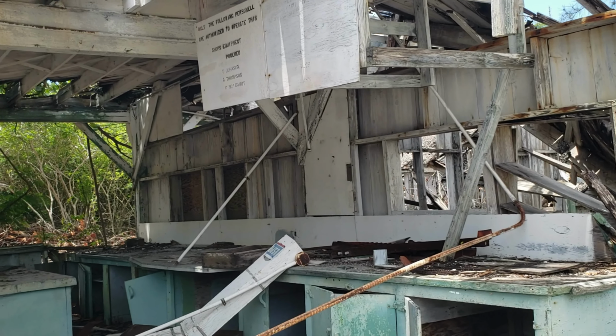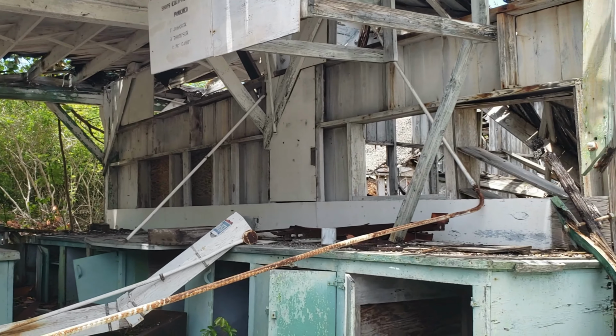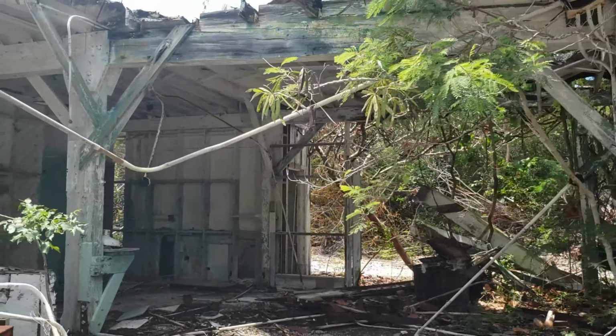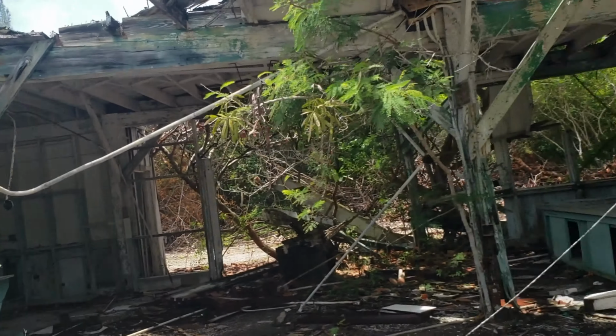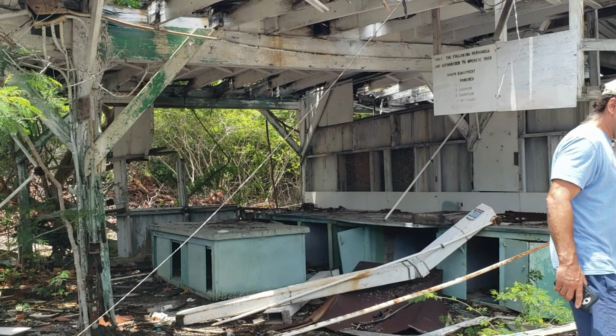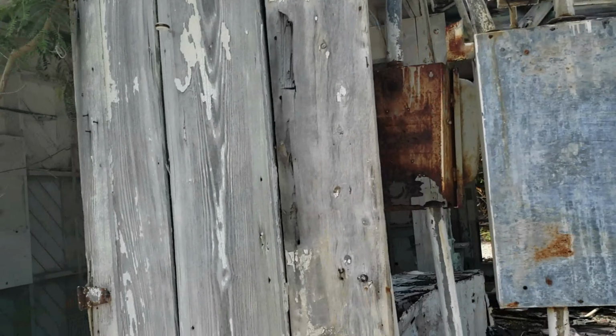Woodshop. We got an outfield table, probably for a table saw. So only T. Johnson, A. Thompson, and McCarty. Everybody else, you're in trouble.